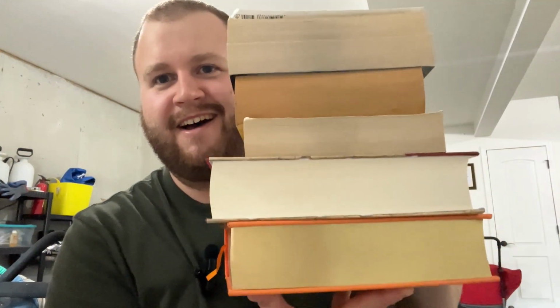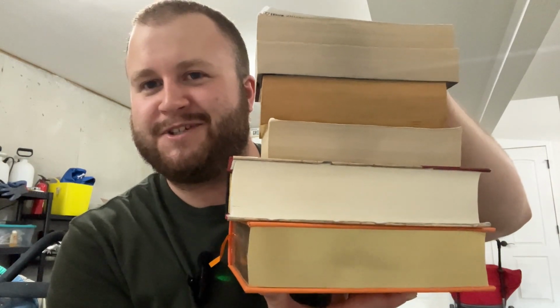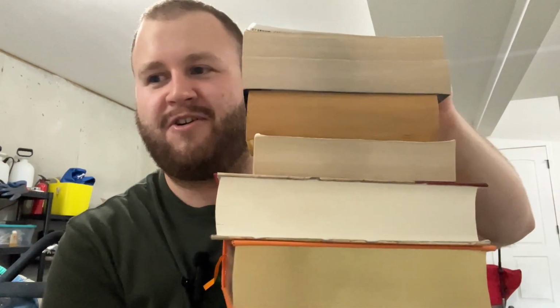So these are my top, we've got 5 books here. So top 5 favorite books I've got on my bookshelf right now. And these are all great books. And what else?